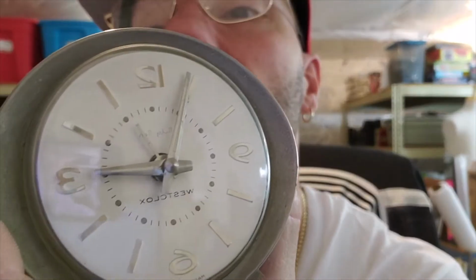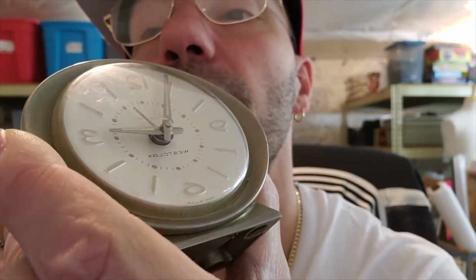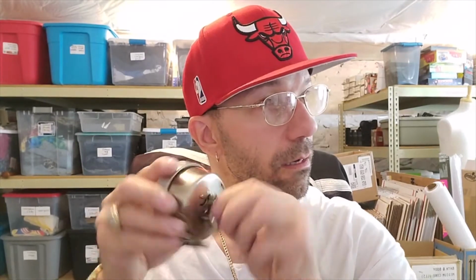It seems like it's a little loose if you look at that. Can you see that moving around? It looks like it's a little loose. I don't know if there's a way that I can tighten that. Does that tighten it? No, that just kind of changes the... I don't think it really affects the time. It's ticking. Can you hear it ticking? I can hear it from here. So it does work.